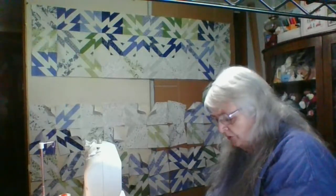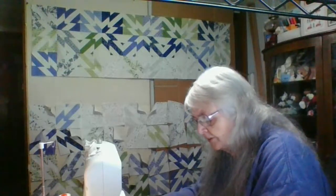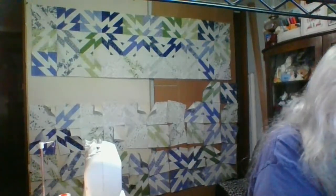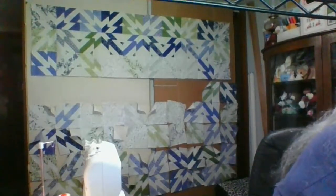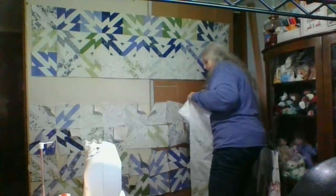I see some more dog ears coming soon. They're on my table here. And then I take time to brush them off every now and then. Wouldn't have dog ears if the pressing would work out. Every once in a while, a few dog ears go on the floor, but I need to vacuum in here. Keep up as much of the cutting lint, I guess is what I'd call it, as I can. Up we go, down we go, up we go.